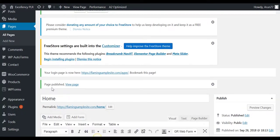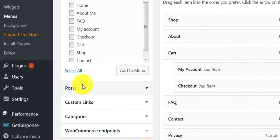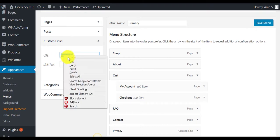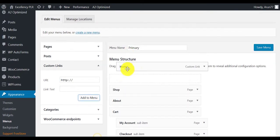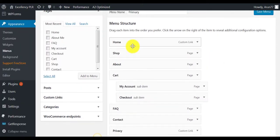We go to the menu. Okay, and now we have to create a custom link over here. Paste the URL here and home, add to menu. I'll drag it to the top here and save the menu. So now this home page will lead to the home page, the shop page will lead to the shop page.